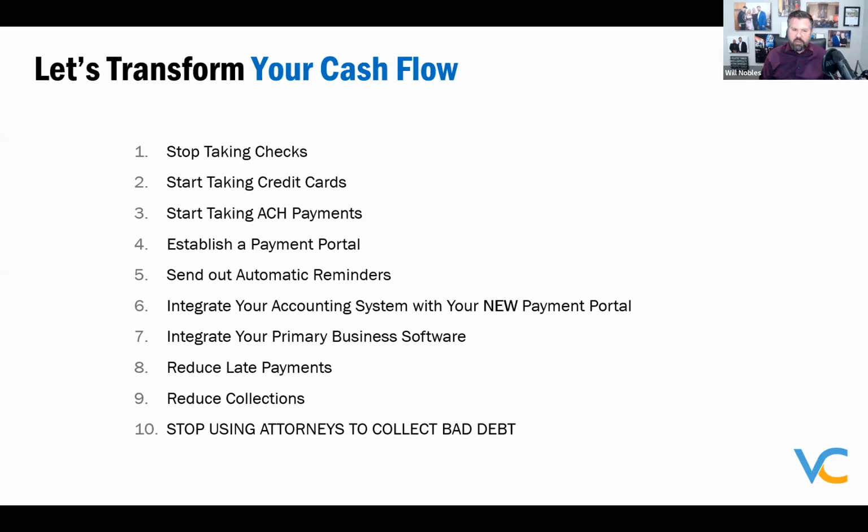Reduce late payments by doing automated reminders and setting strict guidelines. What happens if you're late? What's going to change that? Which ultimately reduces your collections. Then you don't have to spend money on attorneys or on sending letters out. You can reduce the collection costs as well by increasing that cash flow with a process.